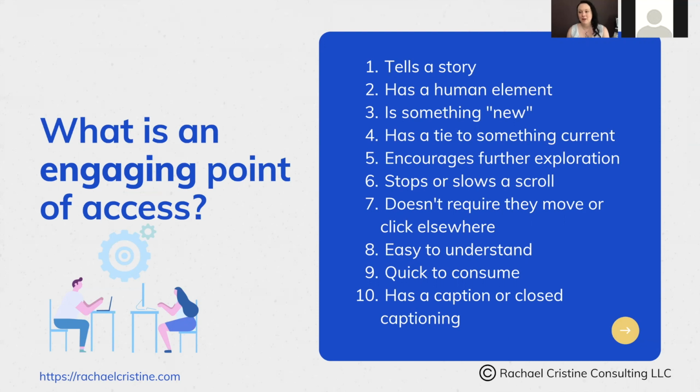So number one, it has to tell a story. We are super into our collections. That's why we do what we do. But we can't make that assumption for our community and our users or our potential users. So we need to help actually tell the story that we know because we're working with the stuff all the time.